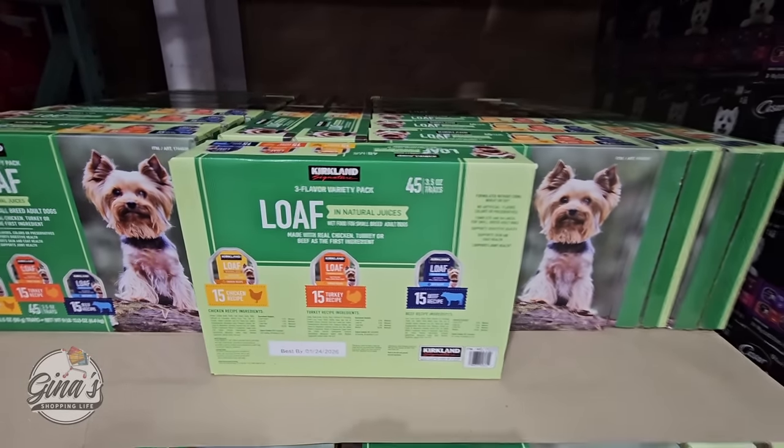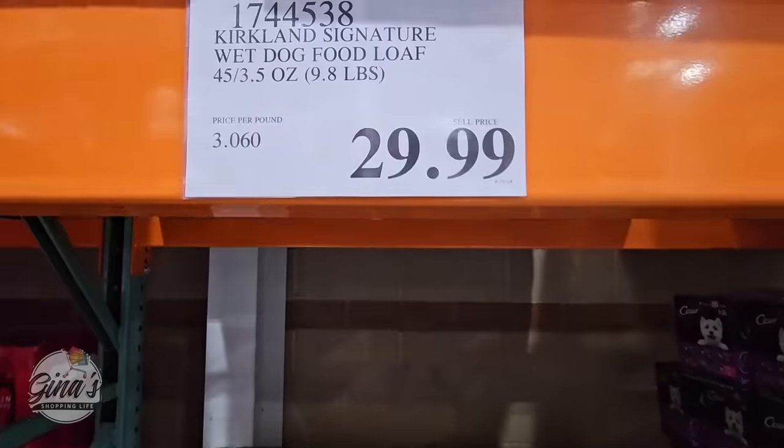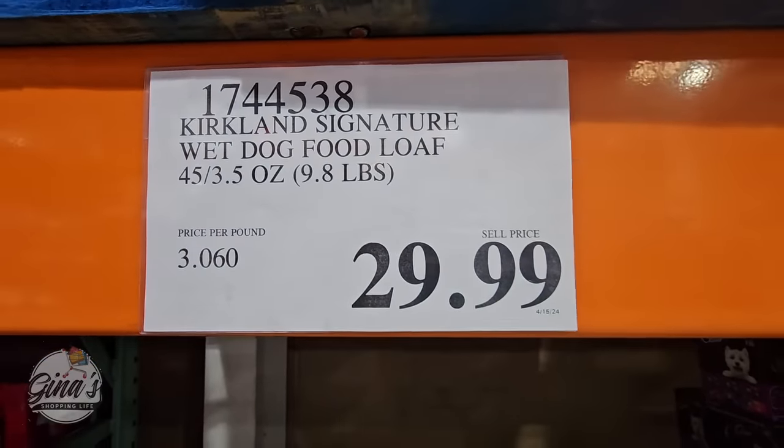And if your dogs have tried this, if they like it or they don't like it, please give us your feedback in the comments below on this product. Again, 45 of them for $30. It's a couple of dollars cheaper than the cat food.